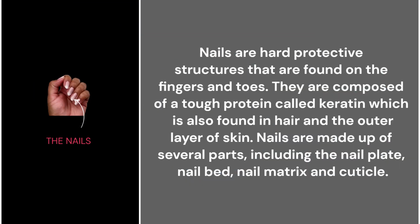39. The nails. Nails are hard, protective structures that are found on the fingers and toes. They are composed of a tough protein called keratin, which is also found in hair and the outer layer of skin. Nails are made up of several parts, including the nail plate, nail bed, nail matrix, and cuticle.